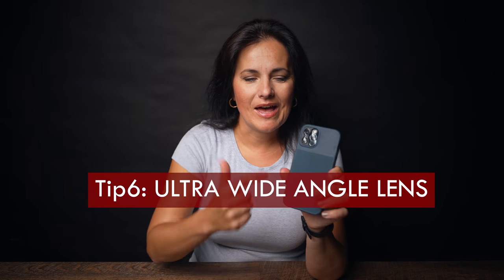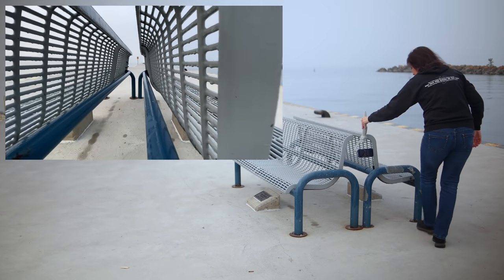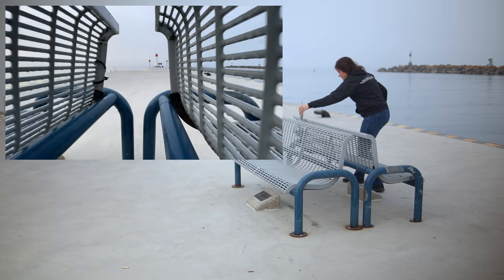Does your phone have multiple lenses? Let's talk about the ultra-wide angle lens. There are times when you want to shoot with ultra-wide angle lens, and there are times when you want to stay away from it, because the closer the object gets to the ultra-wide angle lens, it's gonna look way bigger. So if you're gonna be filming your girlfriend or wife, don't film with ultra-wide angle lens. You can get creative if you get to tight spaces and structures with interesting shapes.